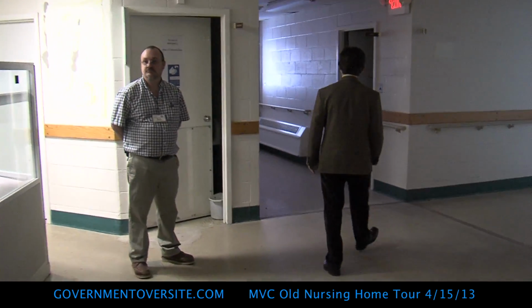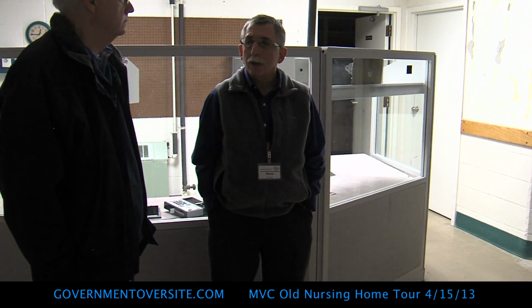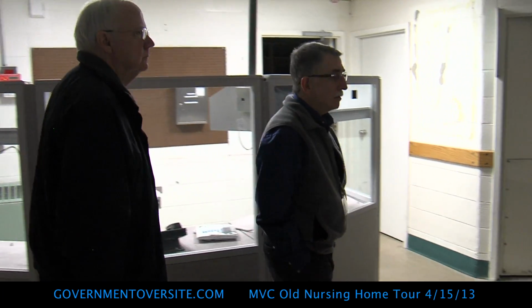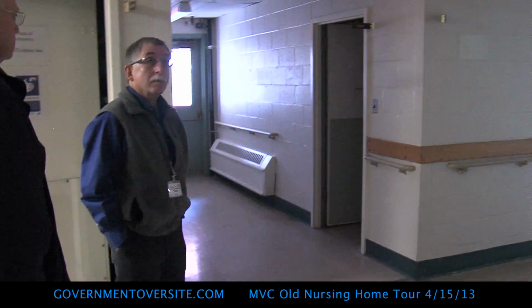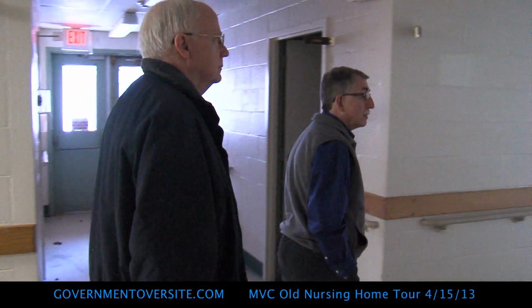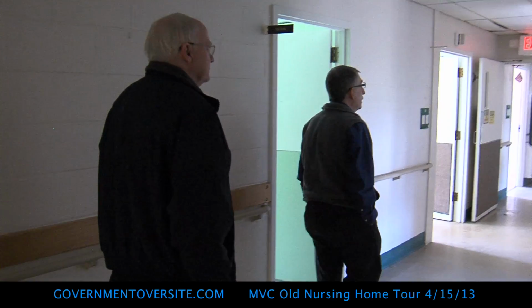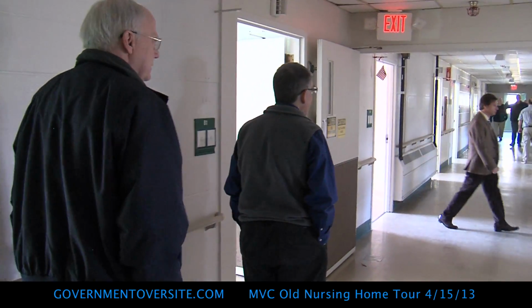It'd be difficult to turn this into HUD housing and to meet HUD standards. Not impossible. But the renovation costs to do that might be greater than new construction costs. It's an interesting option for the property, but I'm not sure. It's a shame you have a building that's really, in the scheme of things, not that old. And I know it's the cost of rehabbing this roof.